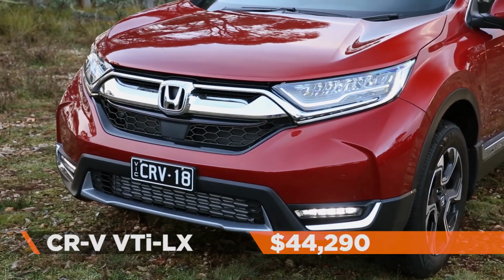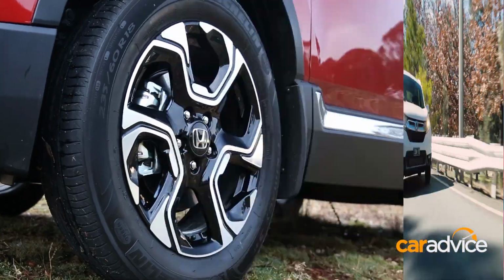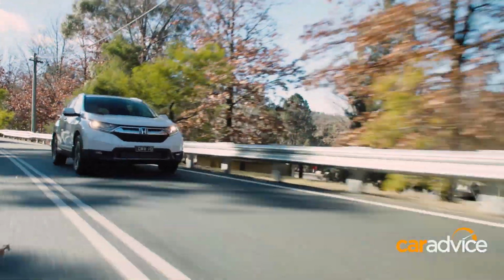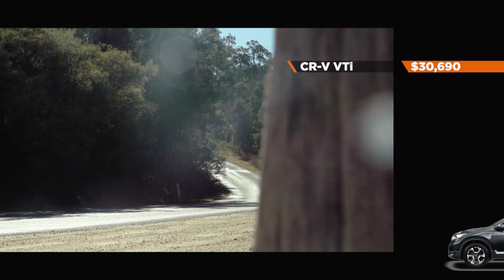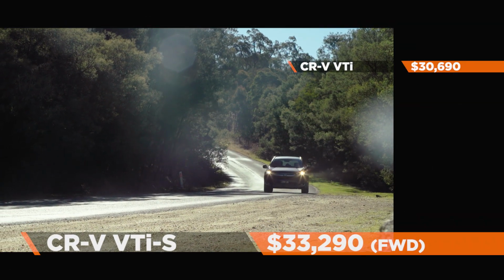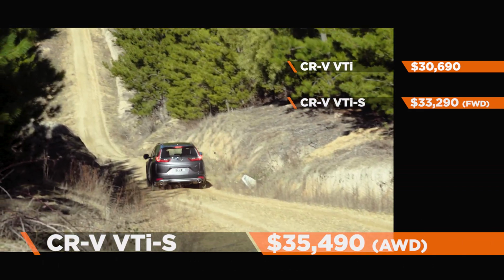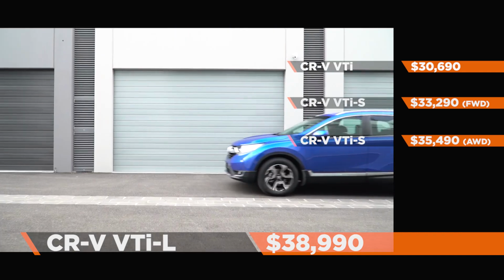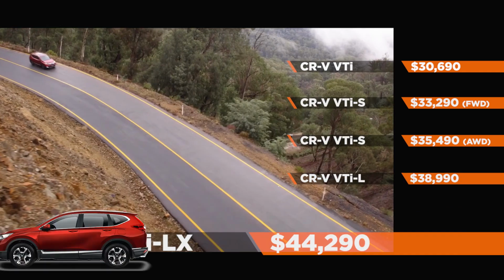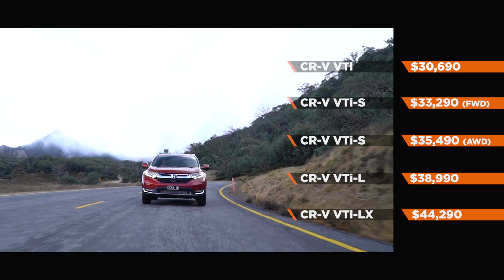It has a price tag of $44,290 and is sold with all-wheel drive only. So, just to recap, you can get the front-drive VTI base model at $30,690, the VTI S with front drive for $33,290, or with all-wheel drive for $35,490. Then there's the VTI L with 7 seats and front-wheel drive for $38,990, and the flagship all-wheel drive VTI LX at $44,290.